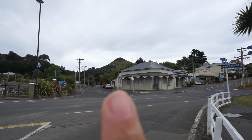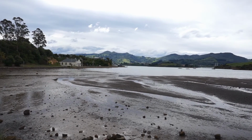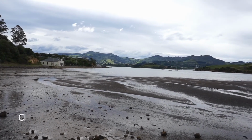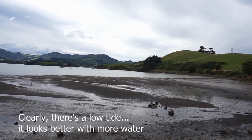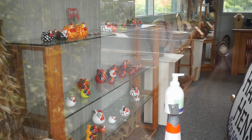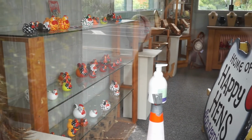Up here, it's Dunedin's harbour cone volcano. Okay, so one of the things that Portobello is known in terms of its art are these things called happy hens. I remember these from a kid and them being a thing. I didn't realise it was just a thing here.